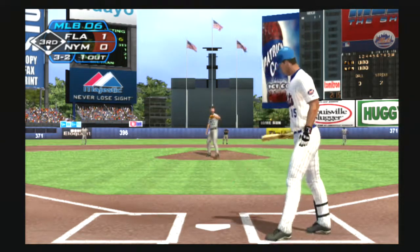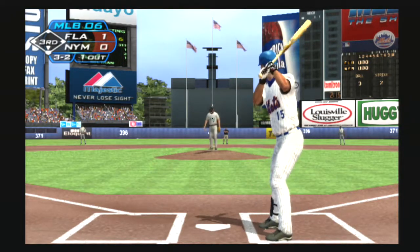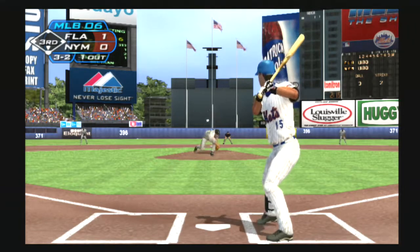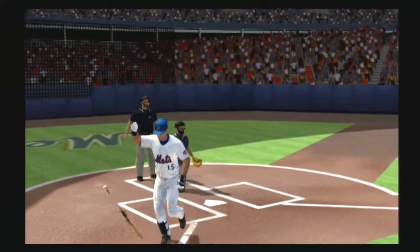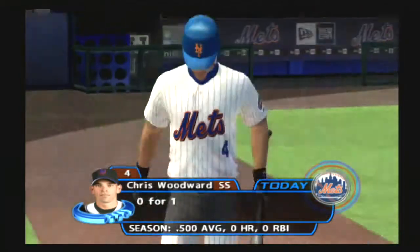And that misses there, so he runs the count full now. Sometimes guys go down and get the soft stuff. Not there. Here's the full count offering. And he takes ball 4, so a good job of running the count full and then coaxing out the pass.